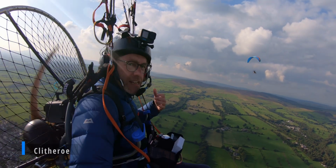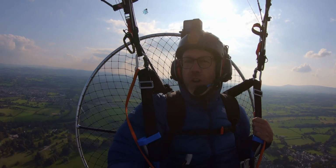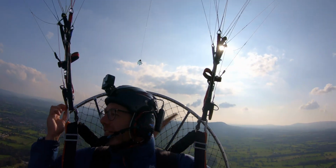Up in Clitheroe in Lancashire. Woo! So it's a 4-hour drive, but worth it. Look at these views! Check it out, what a place to fly.